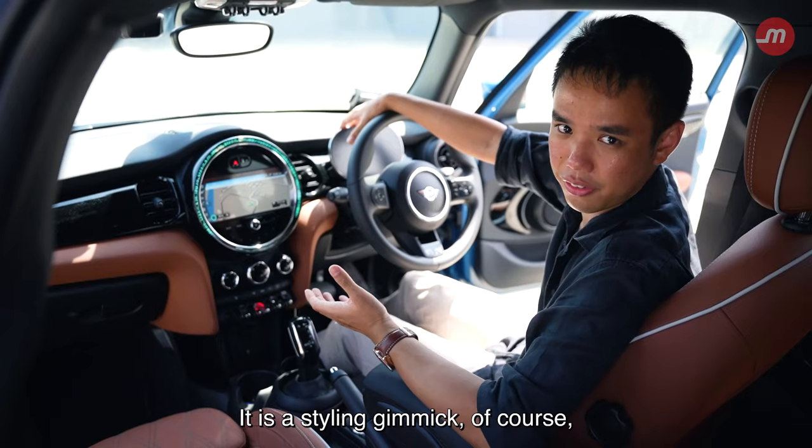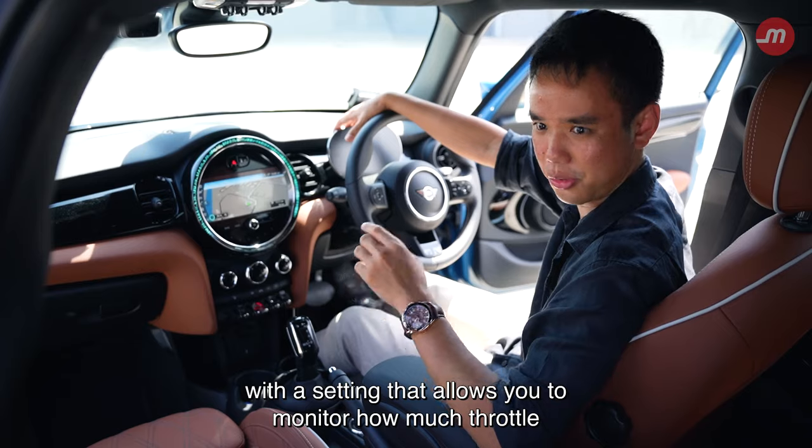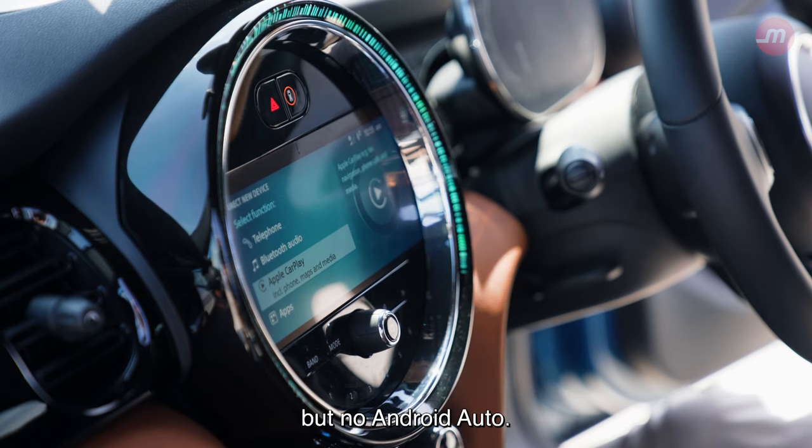It is a styling gimmick, of course, but it can definitely entertain your passengers with a setting that allows you to monitor how much throttle or braking you are applying while driving. You do get Apple CarPlay in this car, but no Android Auto.